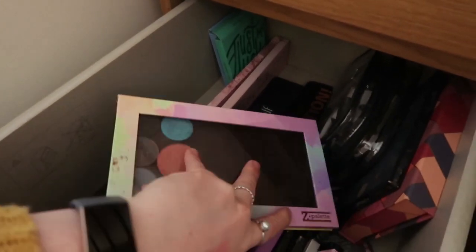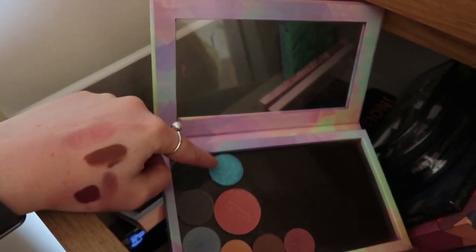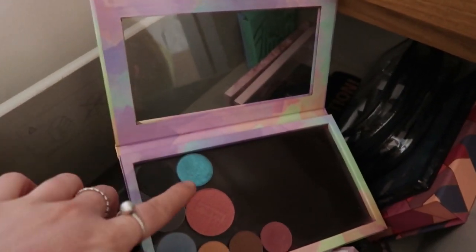I've got my Z palette here, which has my individual shadows in. Oh, there's a blush here actually from Nabla, which I haven't used in ages. Oh, is it Virgin Island? Was that what this is called? Yes, Virgin Island from Nabla.